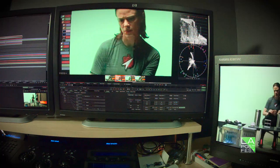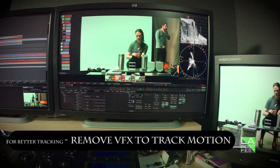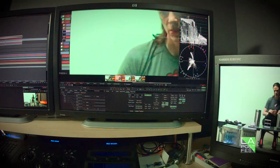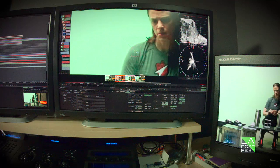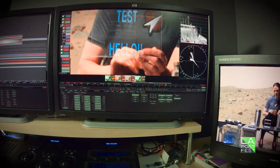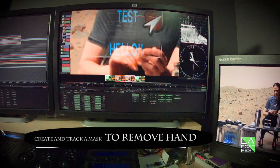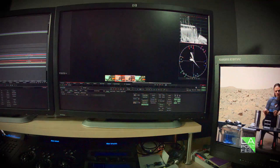So for example, we can just grab this thing and say, okay, let's take away these trackers, let's add another tracker, let's track this corner, for example. Now, the thing that you don't want to see is the hand, for example. She's grabbing it. The hand should not be in the way. You should not be seeing this area. We can just create a little mask.